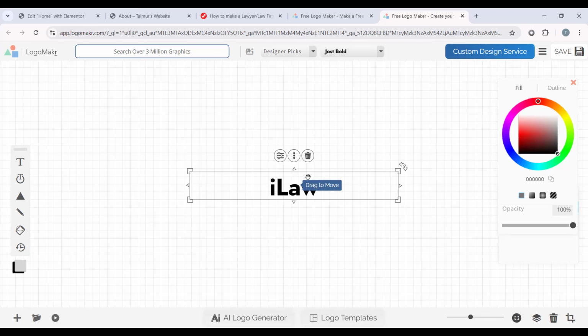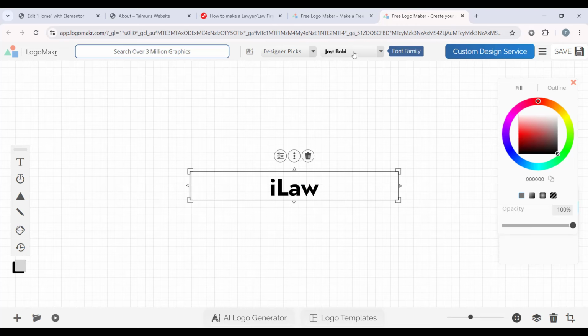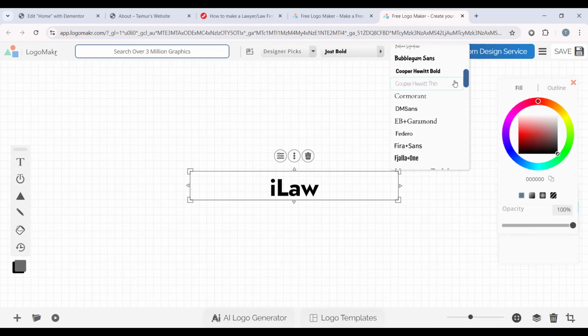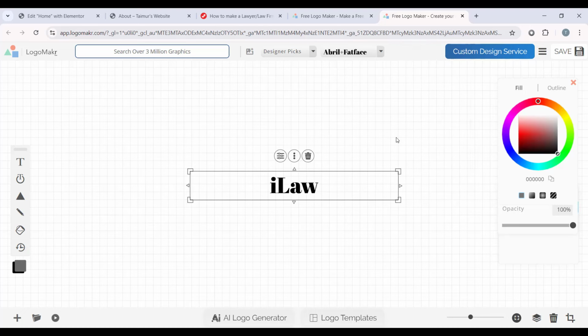Let's change the font style of this text. First of all, click on this designer picks. So from here, click on this font family. If you scroll up all the way to the up, you will find this first font. It's called Abril Fat Face. Just select this and it will be looking like this.